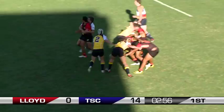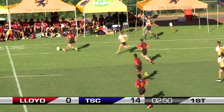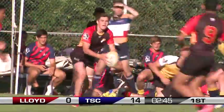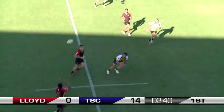162. Oh, another big scrum push by the boys from the Scots College. And they come a long way wide now. Loose pass. Yeah, Zach Johnson couldn't handle that one. Now on the back foot, what can they do about it? Flick pass back out and trying to stem something here. Trying to get back on the attack. Okay, calling inside and a long pass over the top.